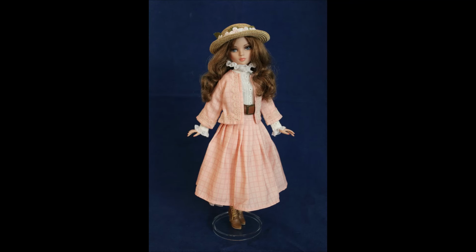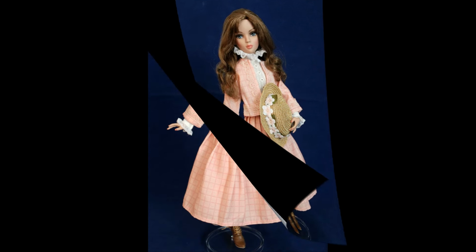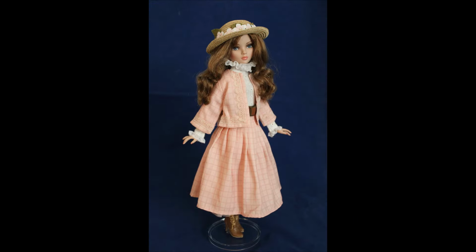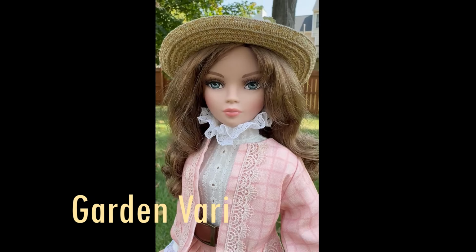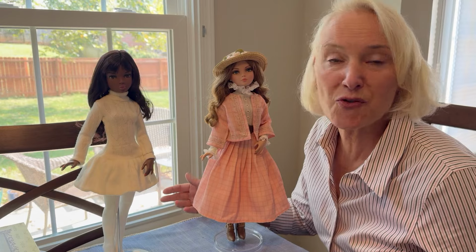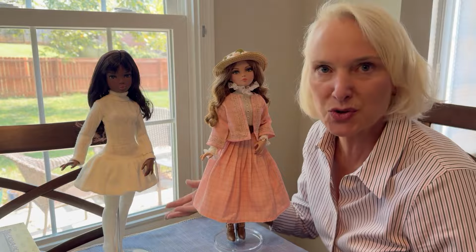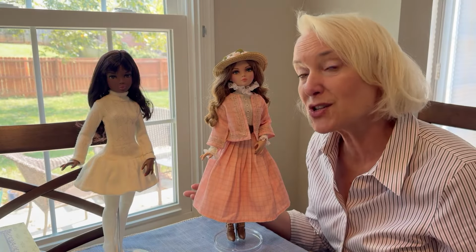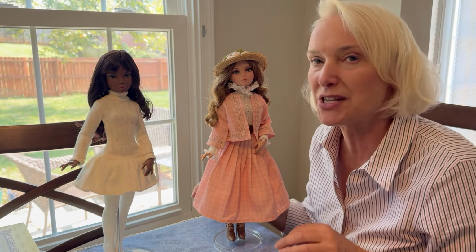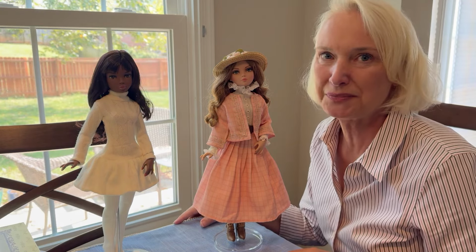My first impression of the garden variety Ellowyne is I love her. She has such a soft and romantic look about her, and although Ellowyne generally has kind of a quirky personality, I think this shows us Ellowyne in a different, more sophisticated, mature young woman light. She looks beautiful from head to toe in this gorgeous soft palette, and I love how it's concluded with those gorgeous lace-up brown boots. Now, to be honest, those boots were a little bit of a challenge to get on, so take your time and actually unlace them pretty loose, slip them on, and then lace them back up, and you should have no problem at all.